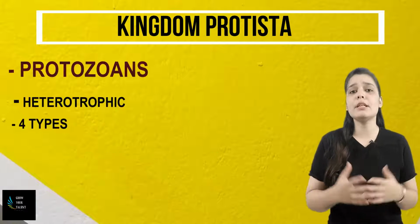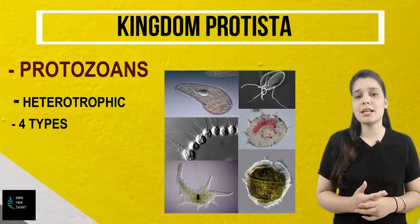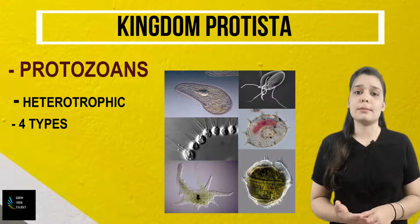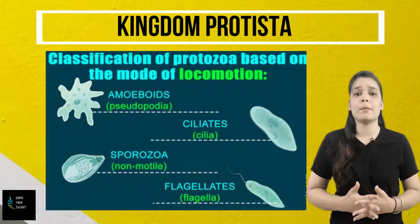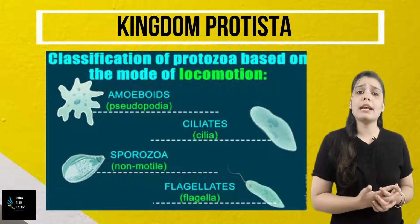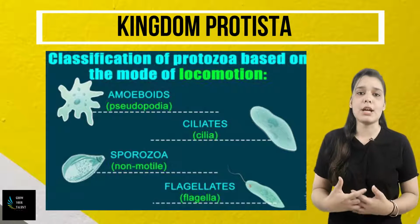The fifth type is protozoans. Protozoans are heterotrophic in nature, meaning that they cannot synthesize their food on their own and they are dependent on other organisms, and are further classified into four types. The first type is amoeboid protozoans. They live in fresh water and are heterotrophic and they catch their prey by putting out pseudopodia. That means they show false feet and they catch their prey.